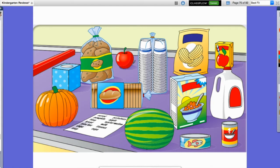If you get an apple, let's compare that to this bag of potatoes. A bag of potatoes can be pretty heavy because one of those potatoes is about the size of an apple maybe, and that bag has lots of potatoes in there, not just one potato. So we're comparing a bag of potatoes that can be pretty heavy to an apple that can be a little bit lighter. And so we use those vocabulary words and say that the bag is heavier than the apple, and the apple would be lighter than that bag of potatoes.